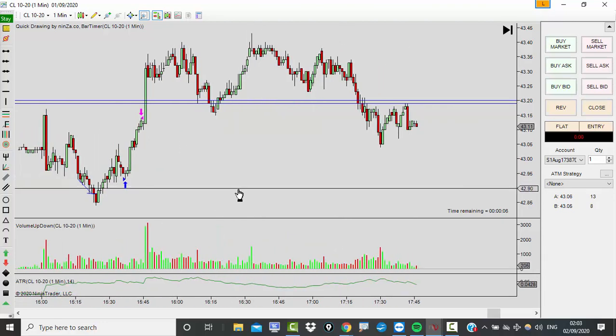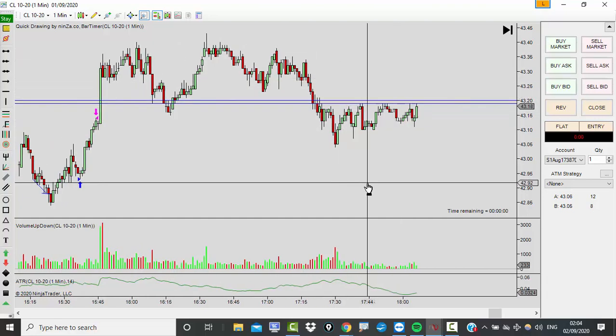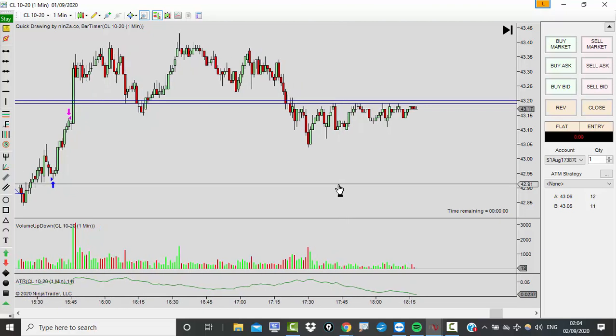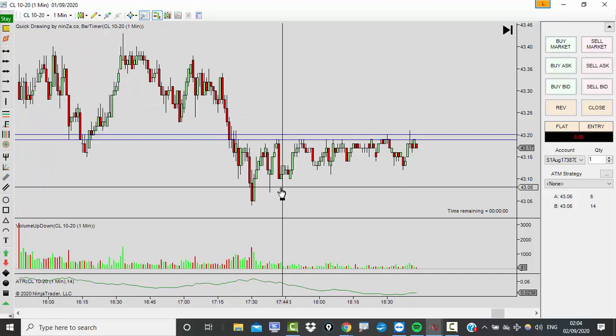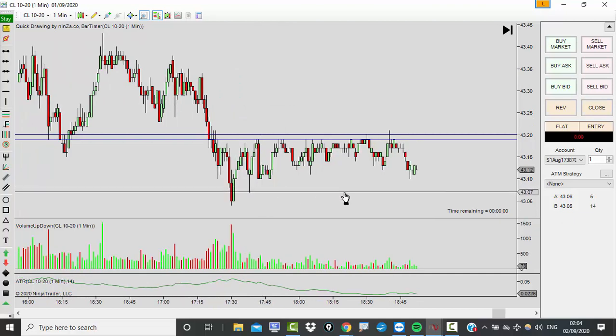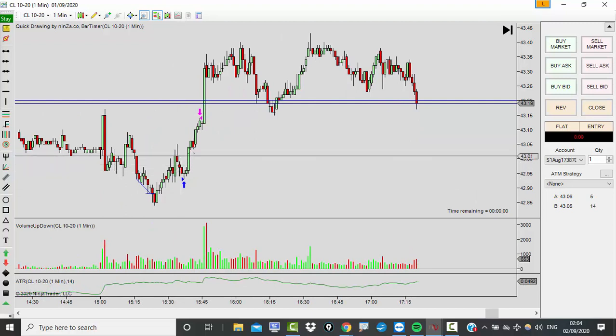I don't know how much. Yeah, you see, held on the way up, broke through, held on the way down. Look at that. Tell me that that is not a level. I didn't even see that. So it's that 20 and 80 handle. That's what you should look out for. So I got my 20 ticks.